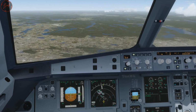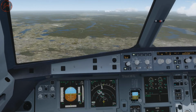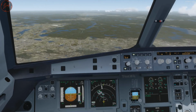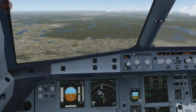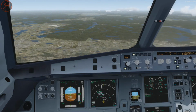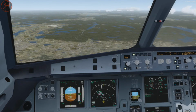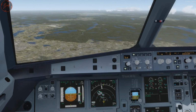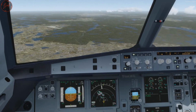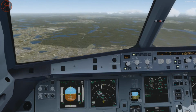So the approach is fairly simple. Make this left here at Airbus, and then we just follow that all the way around, and it's just a sweeping turn round to finals for 2-1. We do have scenery today, of course. RC Design, apparently, are the guys that made the scenery for version 4. They've got 2 variants, one for 32-bit and one for 64-bit, so obviously I picked up the 64-bit.